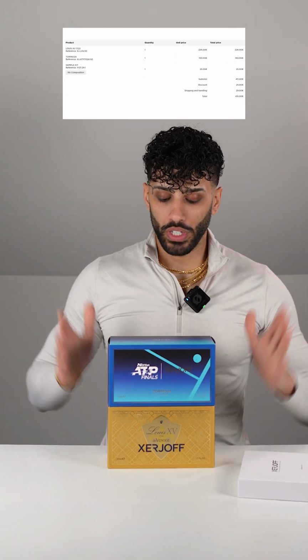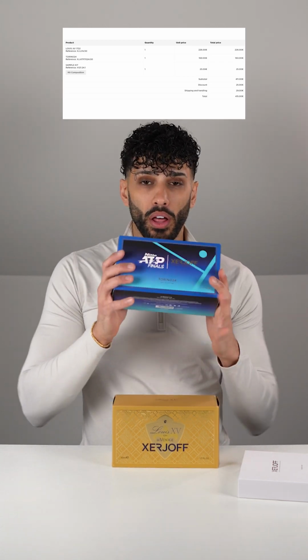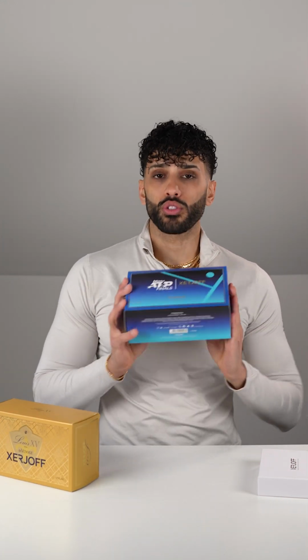I think I spent around $500 to $600 on the brand new Xerjoff fragrances. I don't remember exactly. I'll pop it somewhere on the screen, but I know that I spent a lot of money on the newest releases from Xerjoff. I've got a huge collection of Xerjoff fragrances and I've purchased every single one of them, including these two: the newest Louis fragrance and also Torino 24.